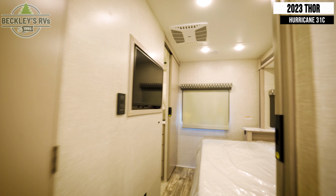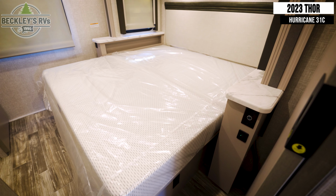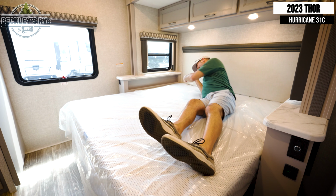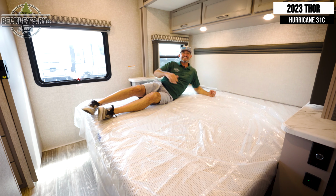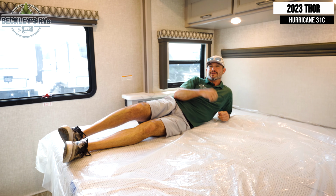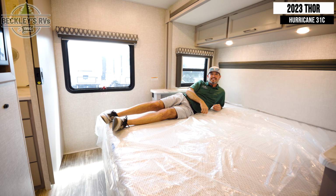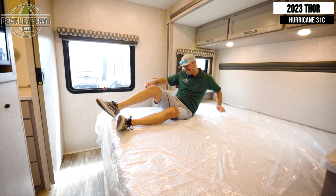And for the finale, sleeper option 4 in the Hurricane 31C is, of course, the master bedroom. Yeah, this is where I'm at in my camping trips. We're obviously sleeping 2 adults here. What do you think? And bonus footage on the Hurricane 31C, you've got to check this out.